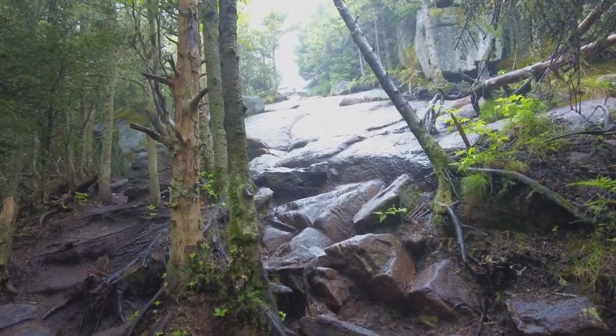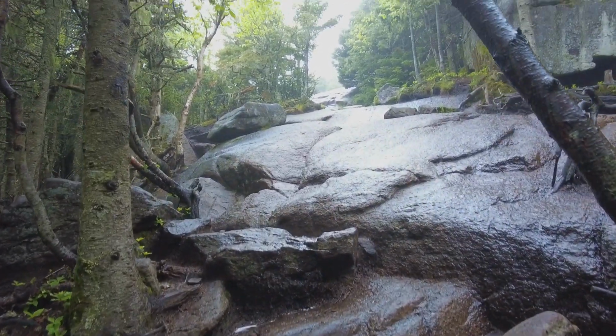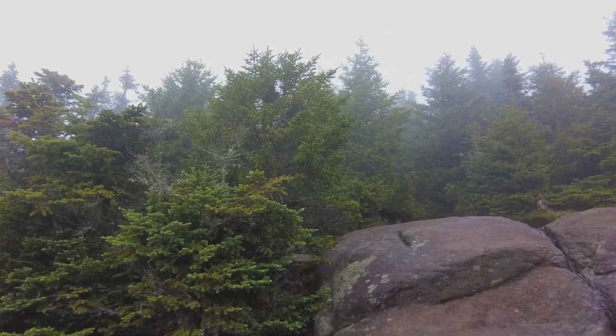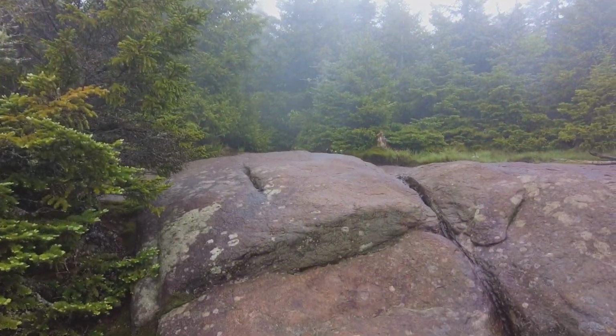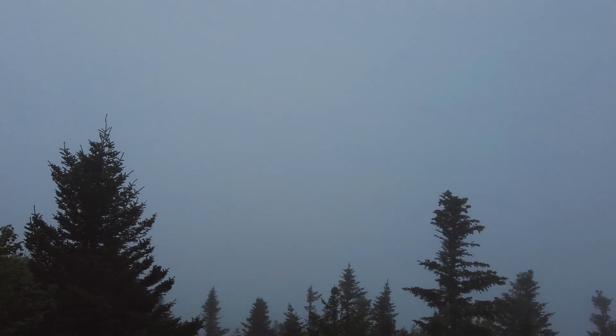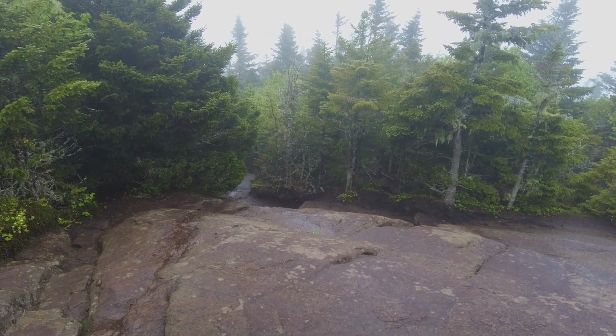0.4 miles up the trail, you'll come to a section of steep but open rock. Normally, you would have a great view from this spot, but the weather isn't ready to cooperate just yet. So I kept moving.